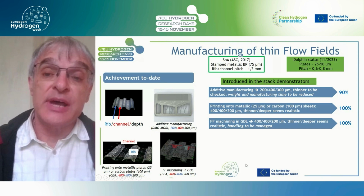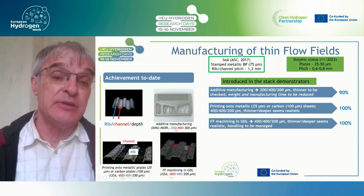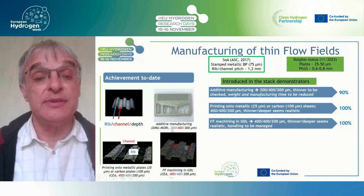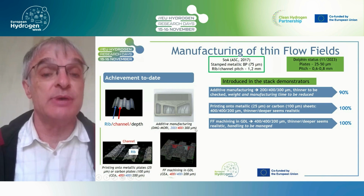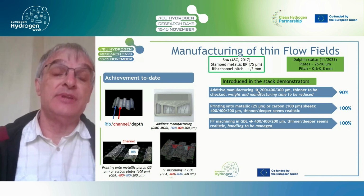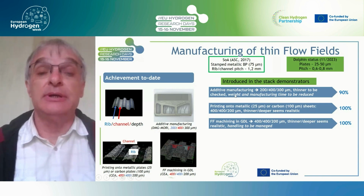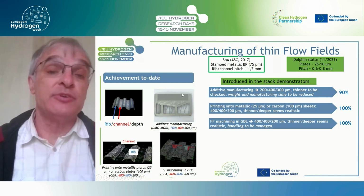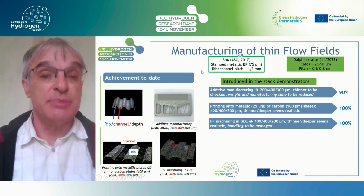So what we introduce in the stacks are the following developments. First, additive manufacturing. Here you see a sketch of additive manufacturing as done by DMG Mori with this kind of thin pitch: 200 micrometer ribs, 400 micrometer channels, and 300 micrometer depth. Maybe we could go below these dimensions, but this should be checked. But one other thing to be reduced is the weight, and the manufacturing time for such a plate is quite large. So there are improvements to do in terms of processability.